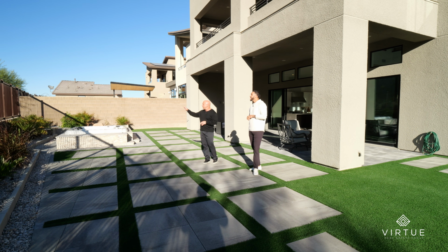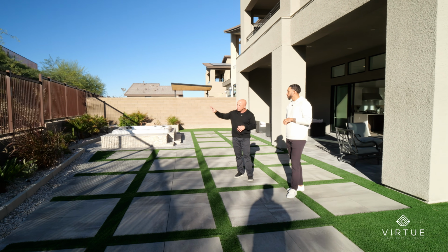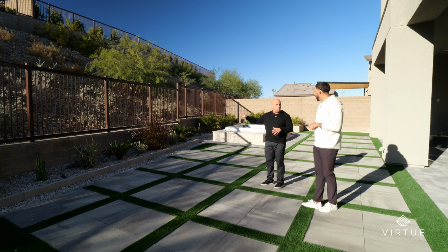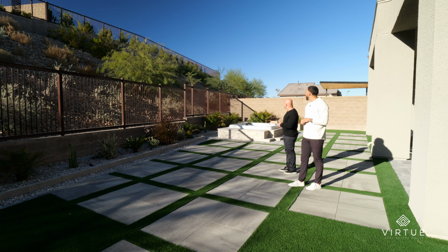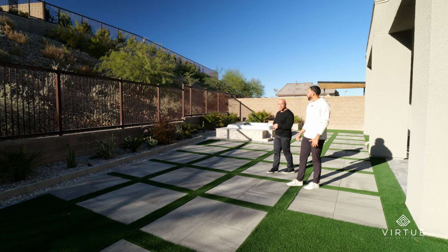But also, man, I really love the upgraded iron gates they did on the back. Super heavy duty. This is much higher quality than what you see in a lot of the communities. Usually you see these little poles. These have some major bars on them to make a nice structure. It looks like it's even powder coated, which will probably hold up for much longer.